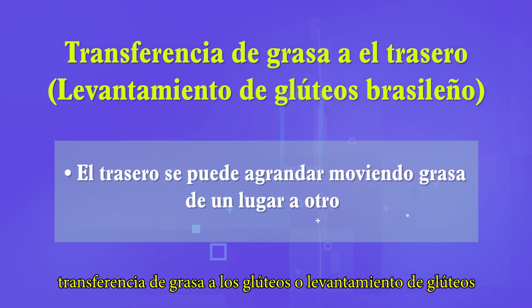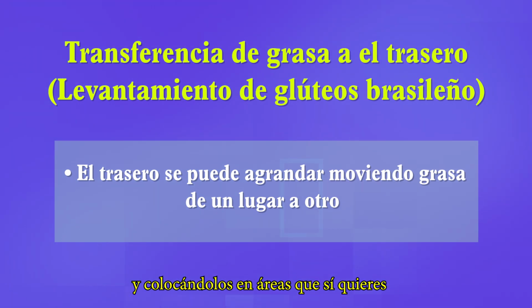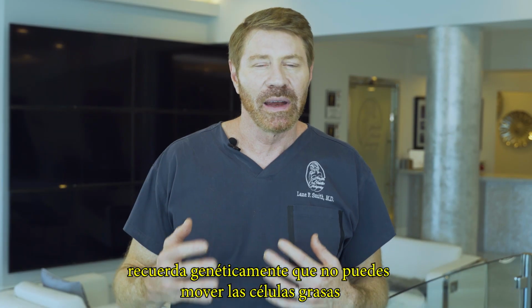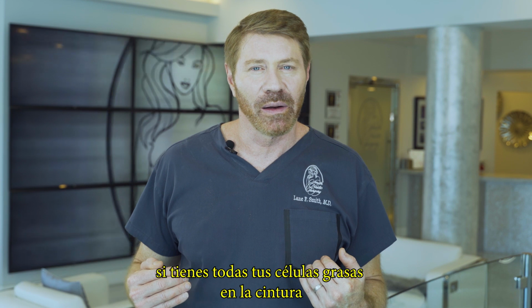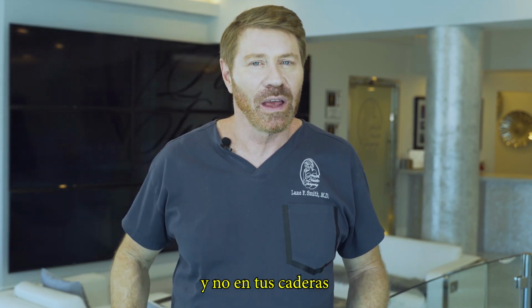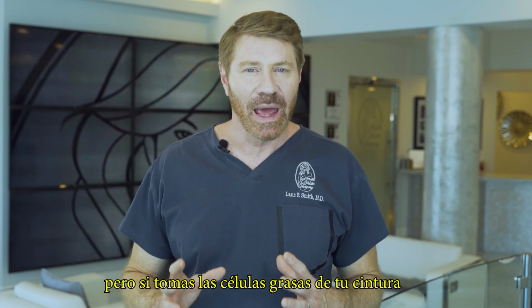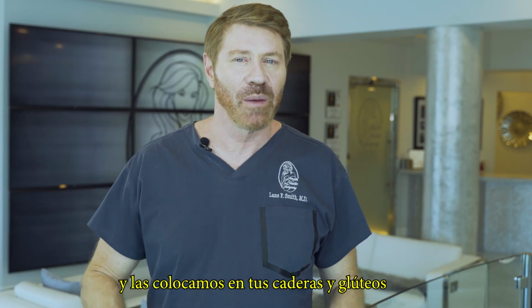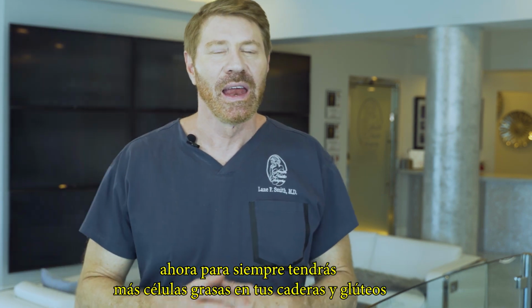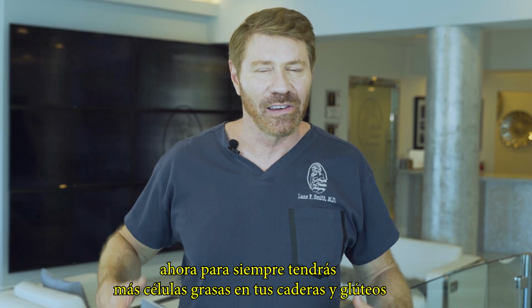Fat transfer to the buttocks, or Brazilian butt lift, works by taking fat from areas where you don't want it and placing it in areas where you do want it. Remember, genetically you can't move the fat cells around. If you have all your fat cells sitting in your waist and none in your hips, no matter what you do, that won't change. But if we take the fat cells from your waist and place them in your hips and buttocks, now forever you will have more fat cells in your hips and buttocks and less in your waist.